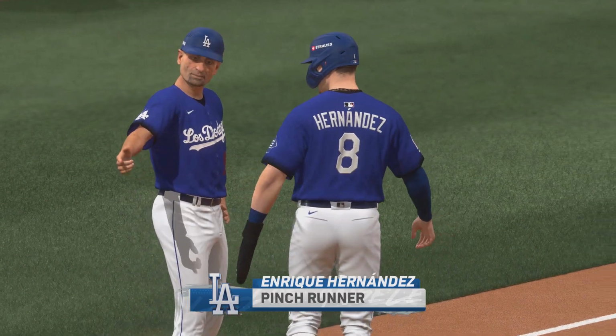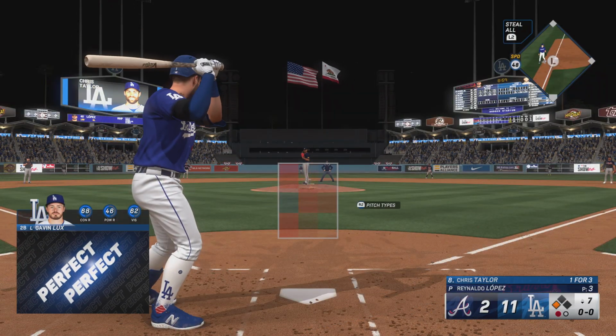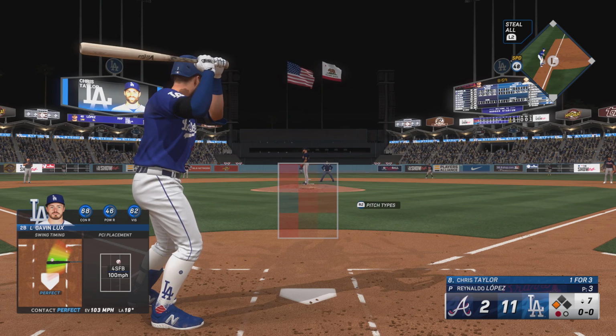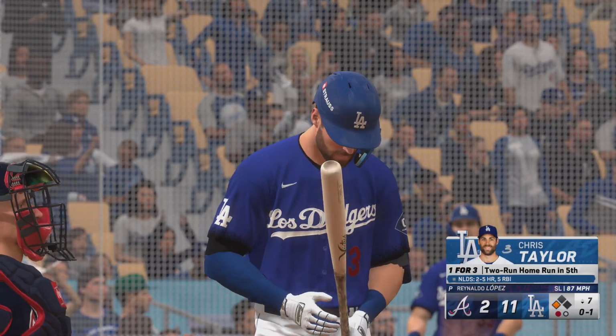So because of the injury, a replacement needed at third. And here's the pinch runner, Kike Hernandez. So man aboard, Chris Taylor now. And a swing and a miss there. No ball. 1 strike.